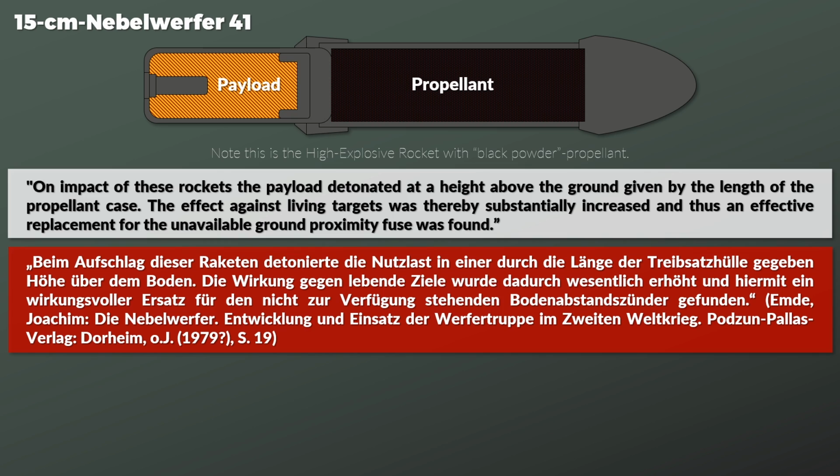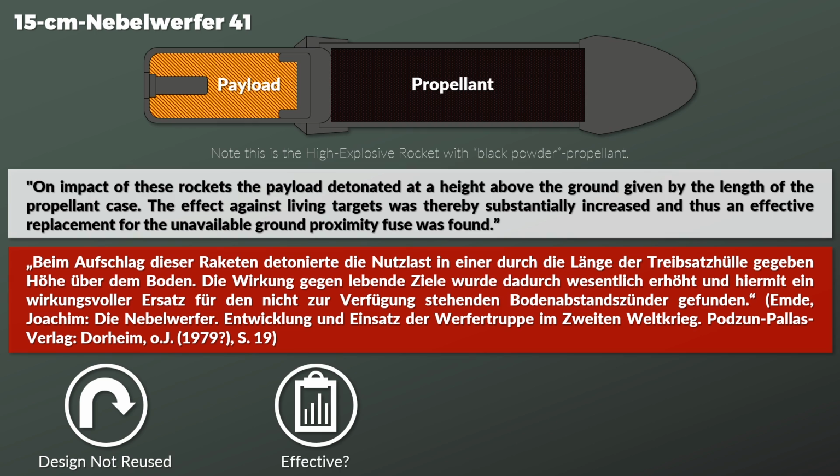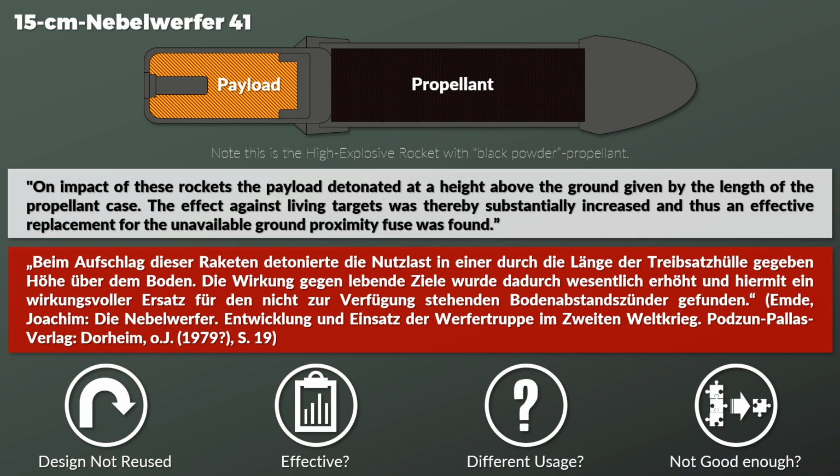Yet, since other rockets did not use this design setup, although other elements were reused, I assume that either the effectiveness was limited, the other rockets were employed differently, or design was not effective enough to justify the more complicated design. Sadly, I haven't found a definitive answer yet.